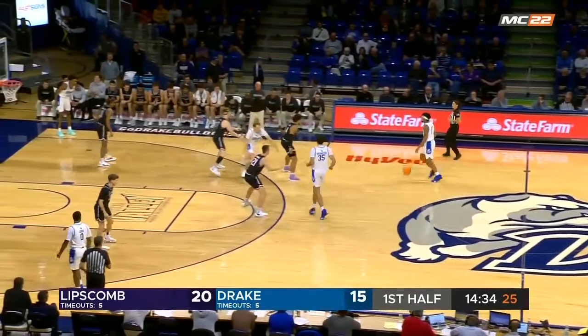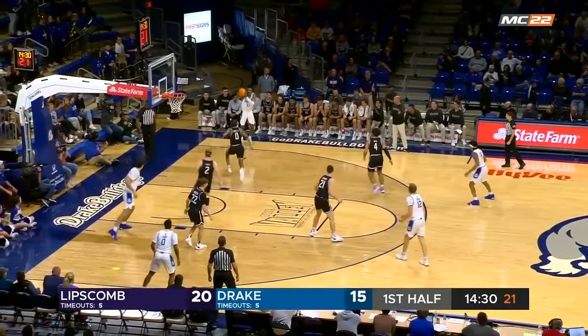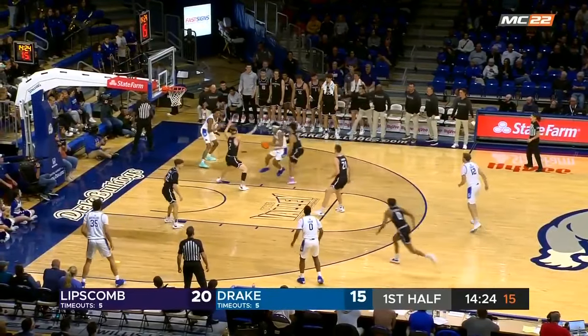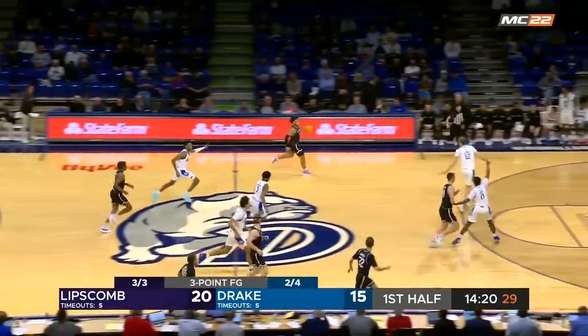Yeah, this Lipscomb offense doing a great job finding open looks on the perimeter, confusing this young Drake defense. Rosario is open, makes a nice fake to get free. The Bulldogs moving the ball crisply from side to side, but a takeaway by A.J. McGinnis.